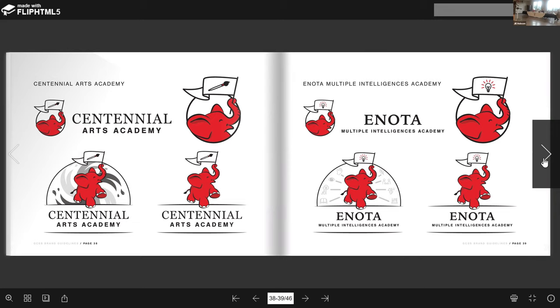What changes within each school is what is represented on the flag and what is represented in the crest behind the elephant. In some cases, it's quite intentional to include, for example, a nod to their different intelligences, represented in multiple intelligences. That's represented in their crest with the rating that it has. And also, you'll see that the icons of the intelligences are there.